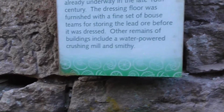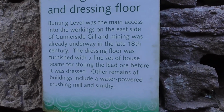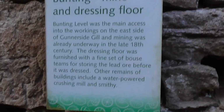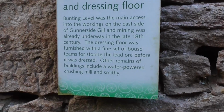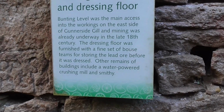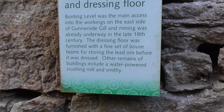Bunting mine and dressing floor. Bunting level was the main access into the workings on the east side of Gunnerside Gill, and mining was already underway in the 18th century. The dressing floor was furnished with a fine set of bouse teams for storing the lead ore before it was dressed. Other remains of the buildings include a water powered crushing mill and a smithy.